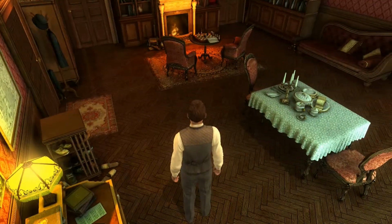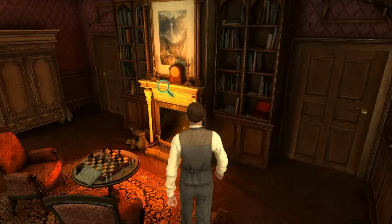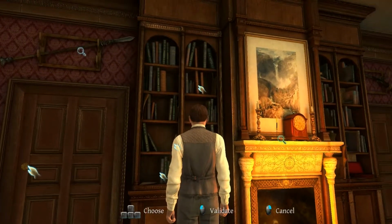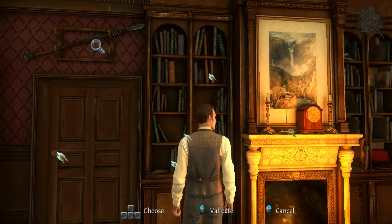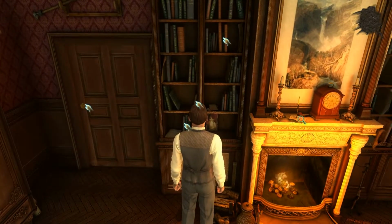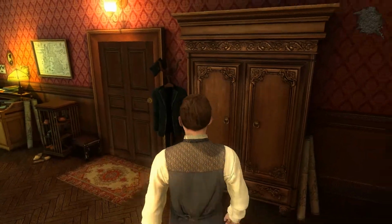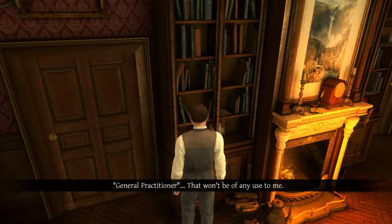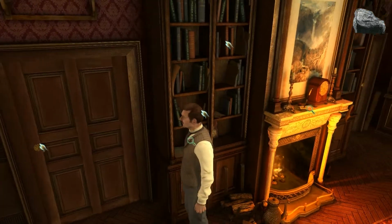Alright, so what have we got to get? What has Watson got to do? Let's move along. I won't look at the paper yet, I'll just go up here. Looks like there's some books. Maybe one of the books. Not there, come on. This way, choose that. Oh, wrong button. Alright, so back to books. General practitioner? That won't be of any use to me. You're not a general practitioner, are you, Watson?